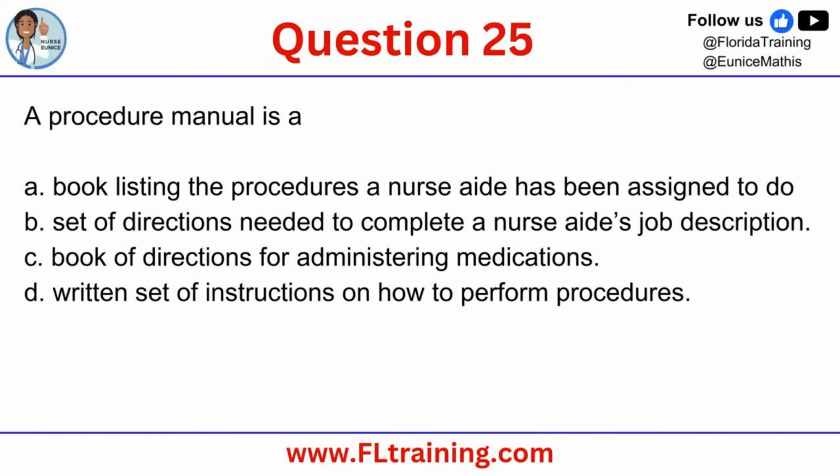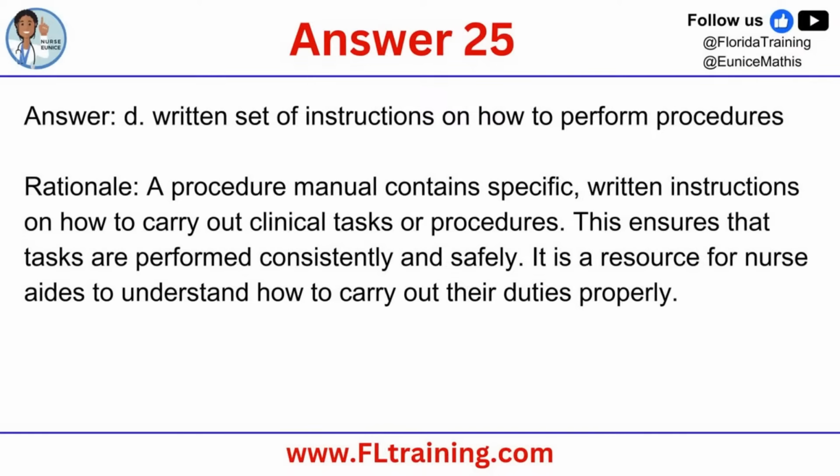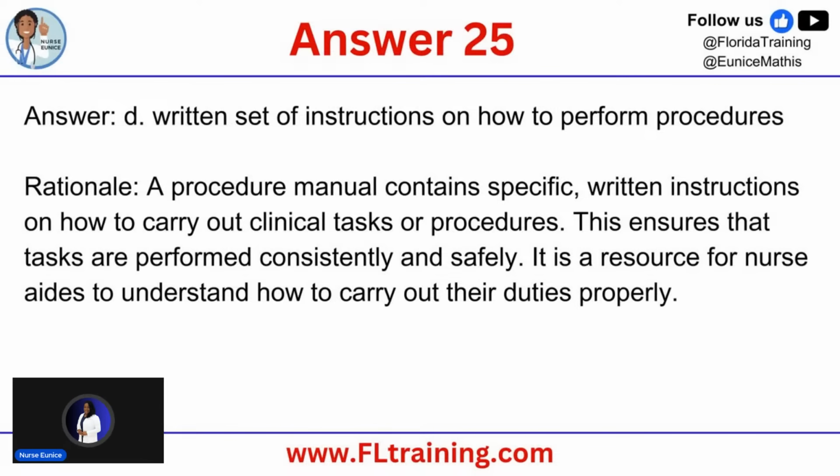All right, revealing the answer in 3, 2, and if you chose D, you're absolutely correct. A procedure manual contains specific written instructions on how to carry out clinical tasks or procedures. So you don't get a pass, you all. You can't be like, oh, I forgot, especially your nurses. They can't be like, oh, I forgot how to do it, or this is how I did it at my other hospital, because every hospital, every nursing home should have a written set of instructions.